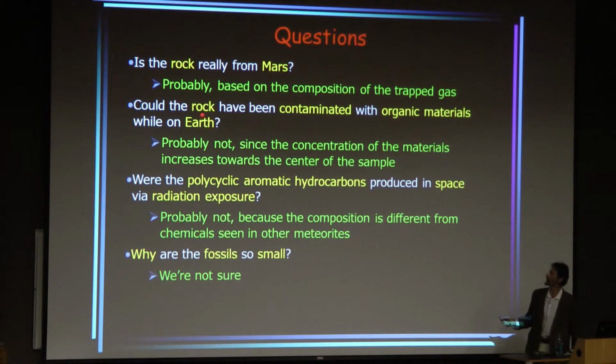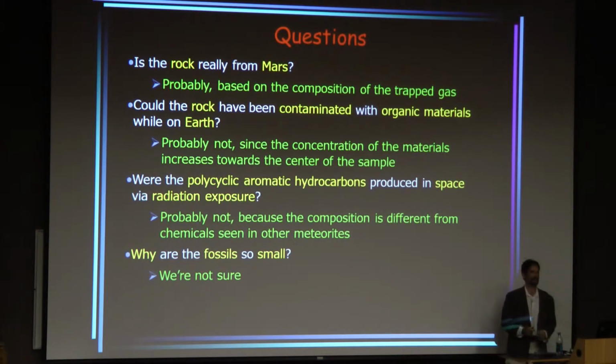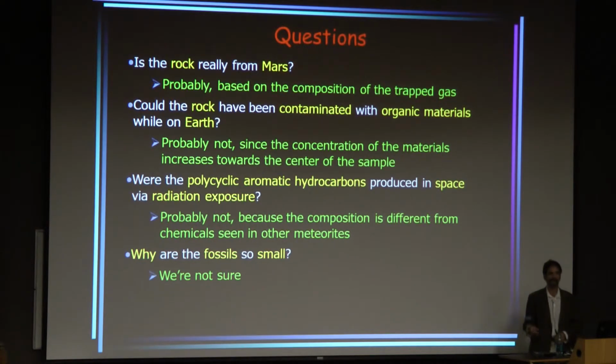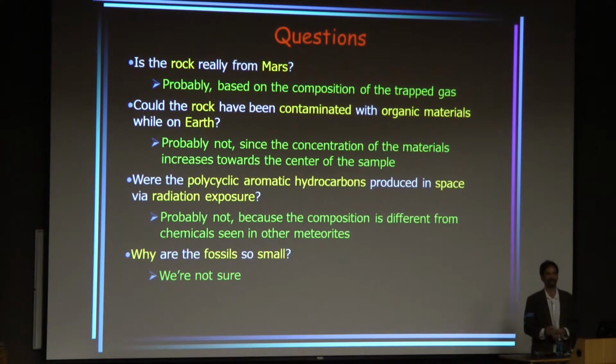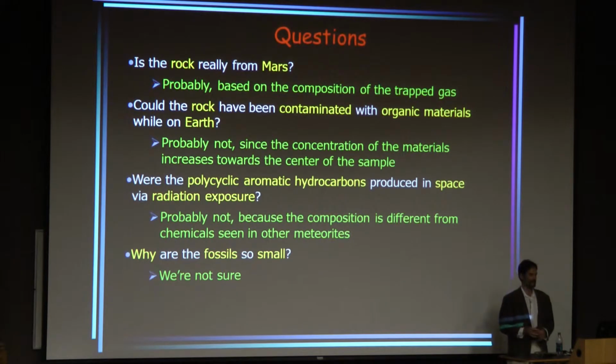There were early on questions about whether the meteorites could have been contaminated by Earth. After all, they moved through Earth's atmosphere. Earth's covered with organic material. But we think that the polycyclic aromatic hydrocarbons we're seeing in the meteorites are actually of non-terrestrial origin, because the concentration is greater as you go towards the center of the rock. Now you would think if it was earthly contamination, it would be, of course, stronger around the edges.